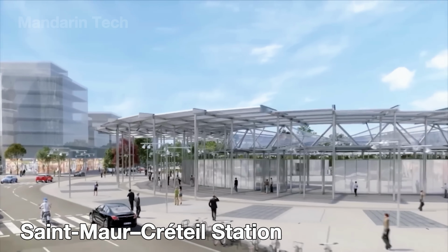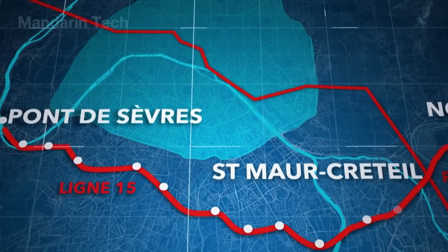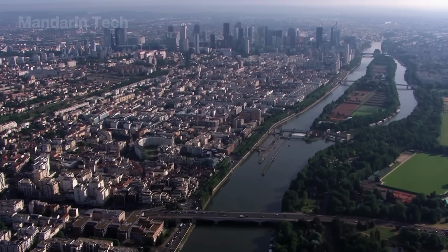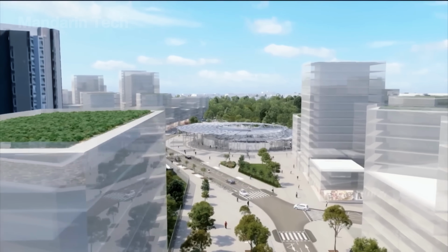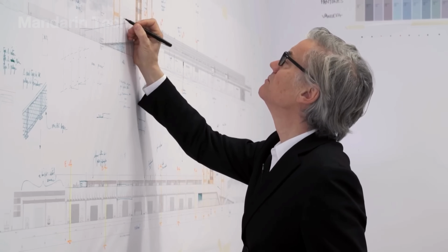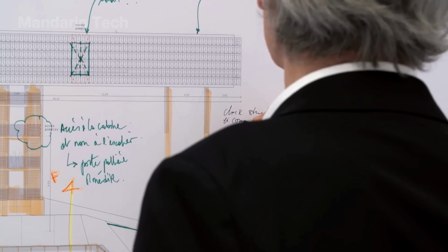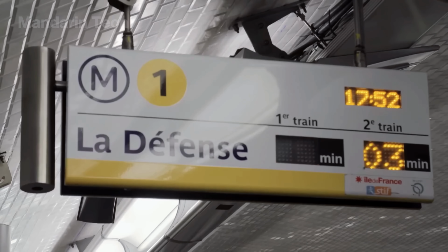Within the entire Grand Paris Express network, Saint-Maur Créteil station is the deepest station ever built in France's underground transport system. Located about 52 meters below ground level, roughly equivalent to the height of an 18-story building. Constructing a station at such a depth created a major challenge for passenger accessibility. How could people move quickly between street level and platforms located more than 50 meters underground?